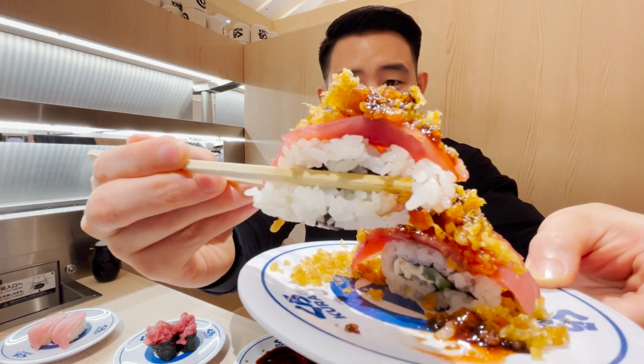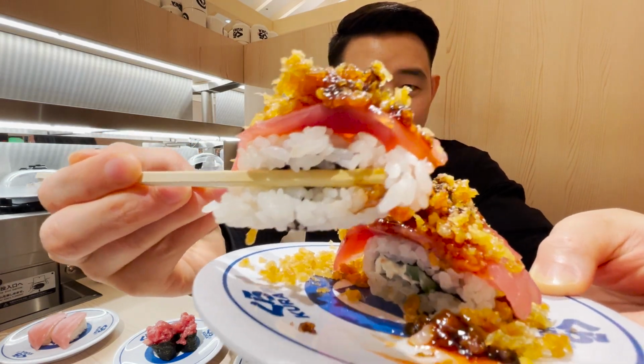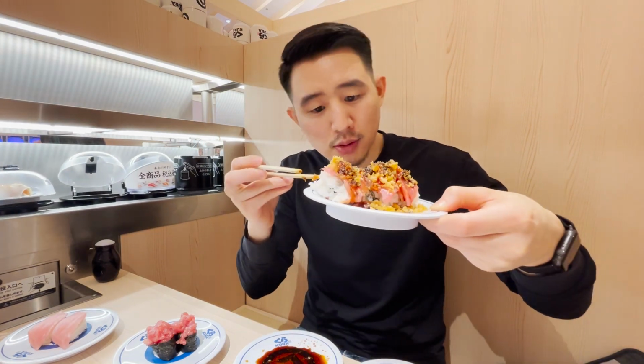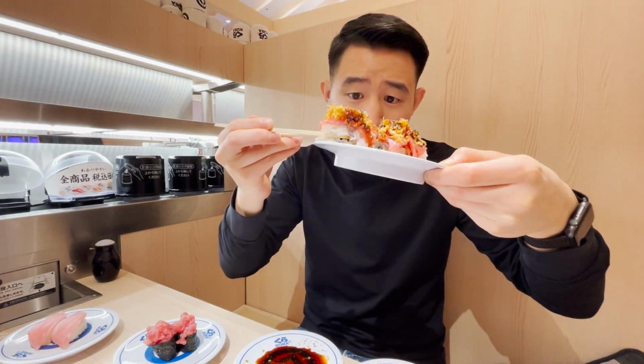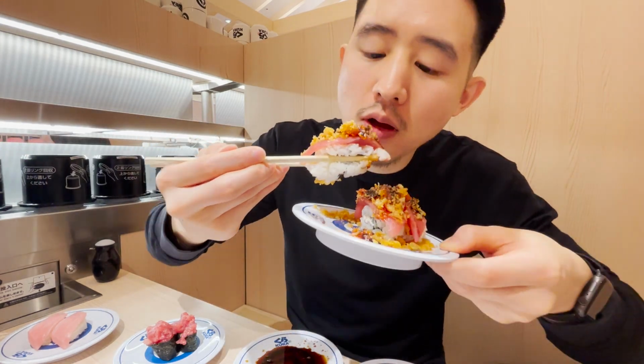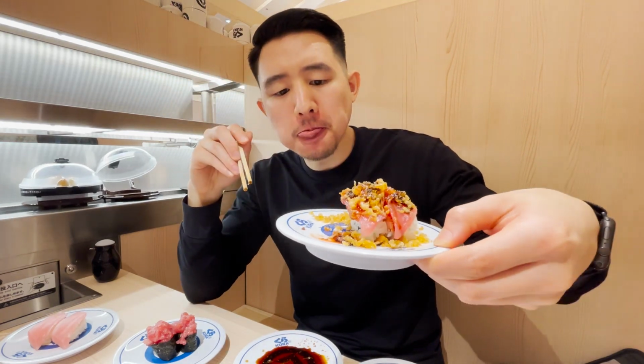So it's loaded with some crunchy tempura bits on top. It has a big slice of maguro, some cucumber, and I can't tell what else is in the middle, but let me take a bite. There we go. Oh yeah, it's really good. So that's kind of like a sweet chili sauce on it.